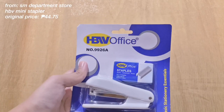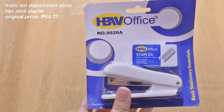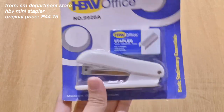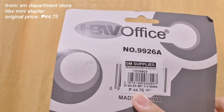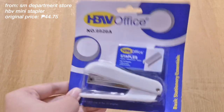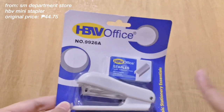Next, I also got this HBV office stapler. It's a mini stapler, which is perfect because it'll fit in my bag. I got this because I heard that we're gonna have a lot of handouts. And this was pretty cheap. I only got it for 43 pesos. And it also comes with some staples, so it's definitely worth the money.